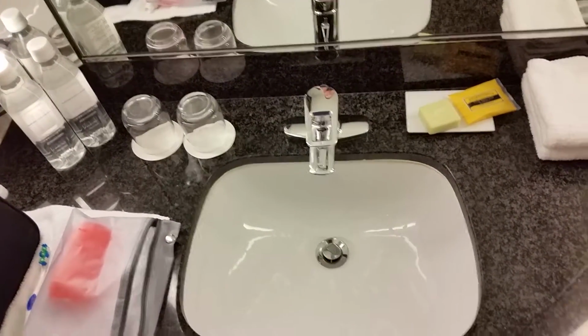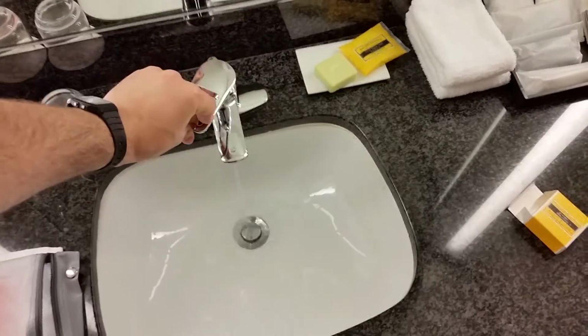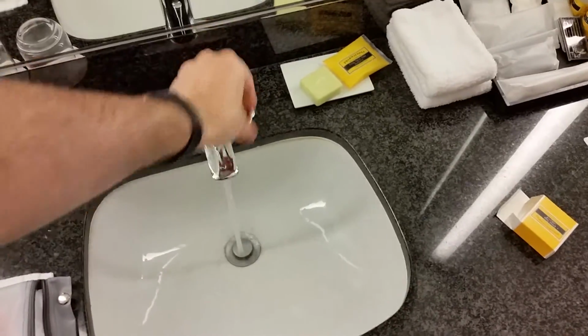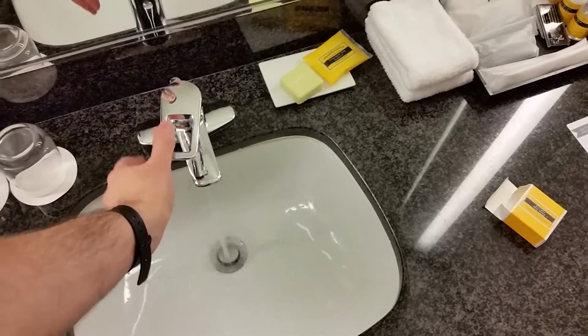So, one of the most important things in any bathroom, not even in a hotel bathroom, is water pressure. Well, as you can see, the water pressure here is really good. Excellent. For the sink.